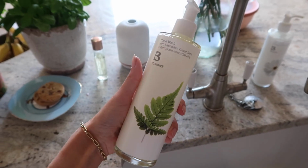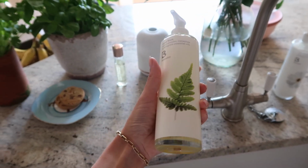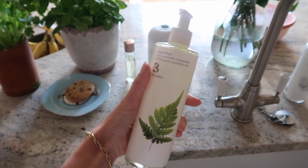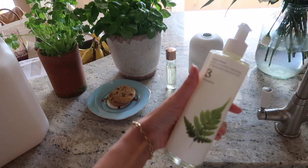A quick clean up later, and we have got our refillable Bramley hand wash. Which bathroom is this going in, darling? The one your mum's going to be staying in when she does finally visit. Oh, lucky la la.